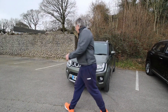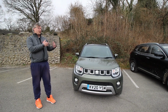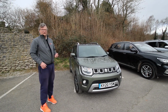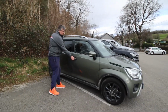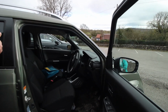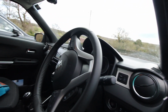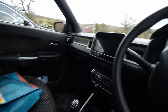I also love the styling on it as well, with the design cues that Suzuki are putting out on all their vehicles. For example, the Jimny, especially this 5-slat grille. You get everything from LED lights through to collision detection. Keyless entry, as you would expect for a vehicle that starts at around 13,000, hard plastics everywhere, which means it's nice and easy to maintain. You've got a lovely leather wrapped steering wheel and some nice tech in there as well.